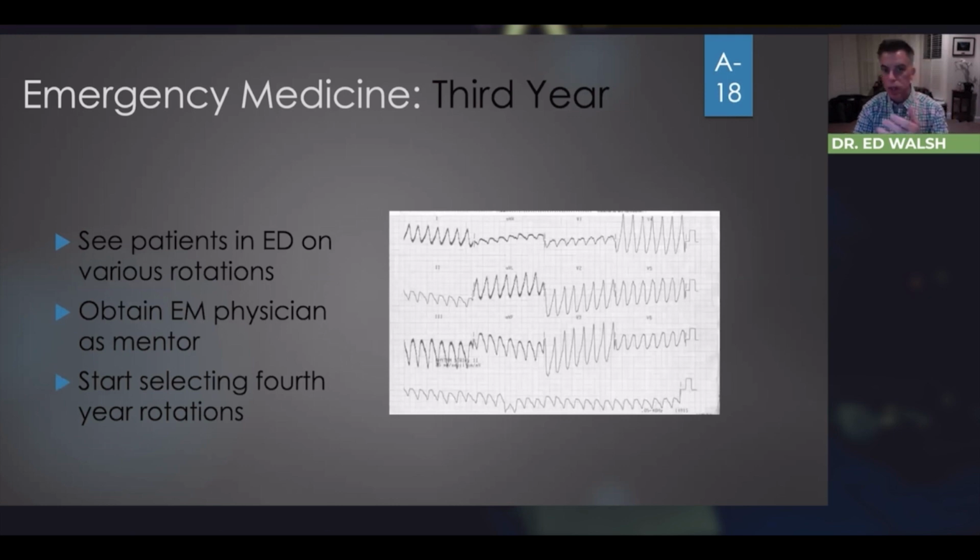In your third year, you're going to see patients in the ER because you're going to be rotating on your general surgery, peds, internal medicine, et cetera. And they all often get admitted through the emergency room. So you will actually go down to the ER to see the patient on your off service or your other service and observe them.